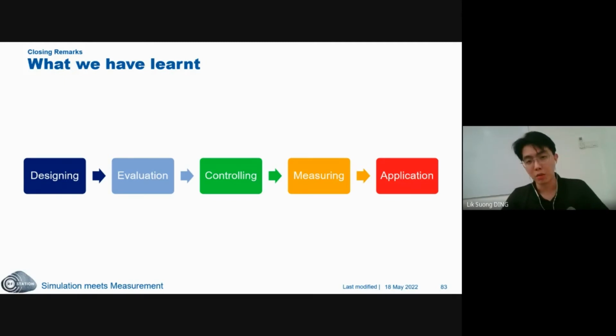And finally, we look at the actual application, which is HD video streaming. For this case, we are using HD video streaming because the USRP can only support up to HD. So if you want to do 4K video streaming, you will just need to upgrade to a higher spec software-defined radio. Then you will be able to do that.